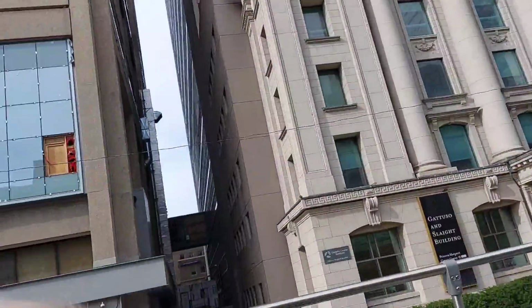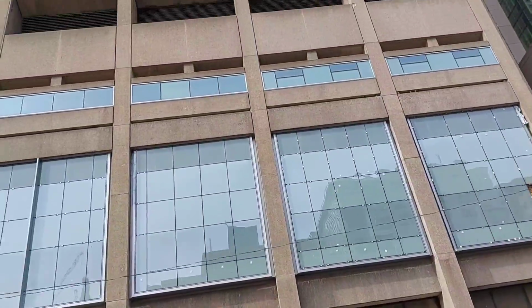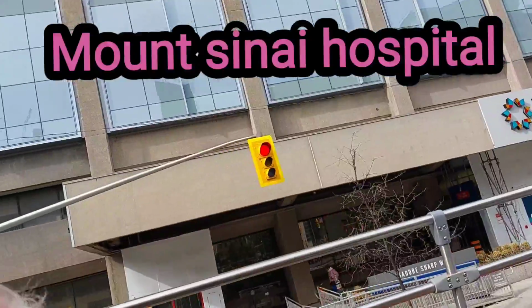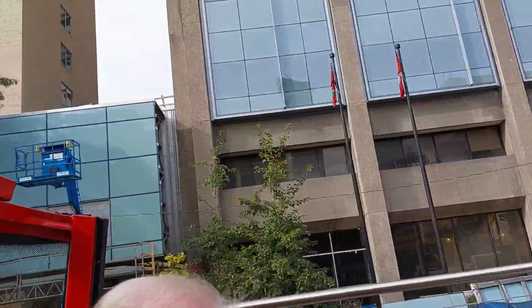And here is the new and improved building directly in front of us here. The hospitals along this row were the locations for the first successful single lung transplant, double lung transplant, and injection of insulin to fight diabetes. So as a city, we are very, very proud of this area.